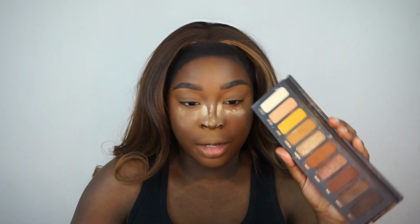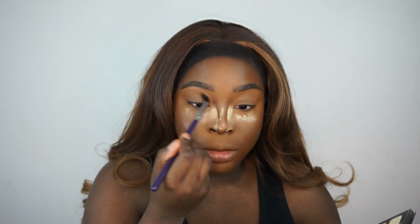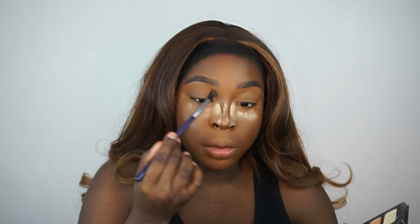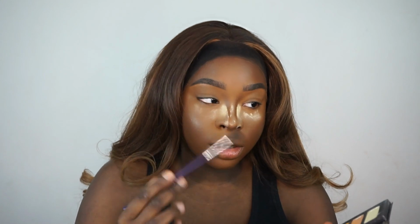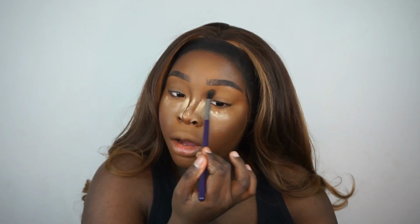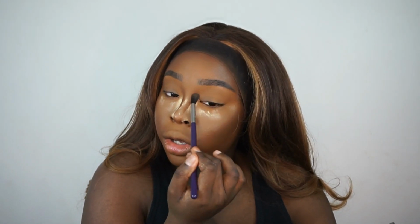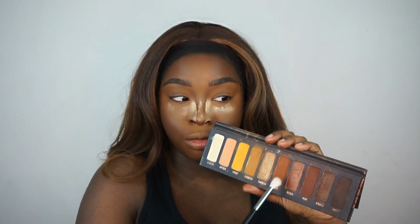I'm gonna first dip into this shade called Rubbish right here. I'm just gonna use this as an eraser blending shade, put this down as my first transition shade, basically. Love this shade. It just adds a tinge of depth without going so deep, like structure, if you will. Then I'm gonna go into the shade called Rust.